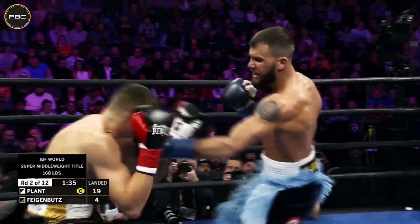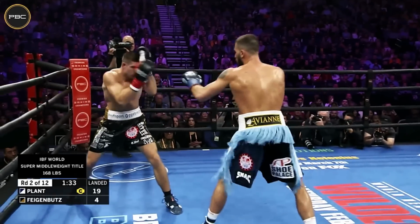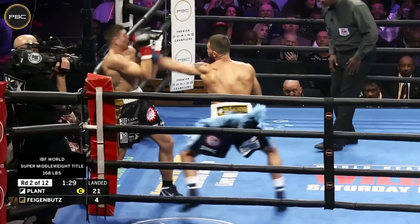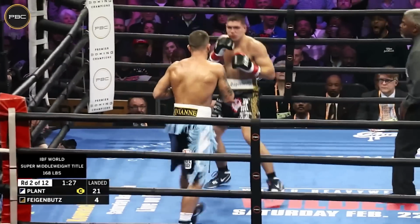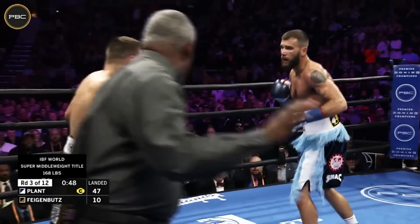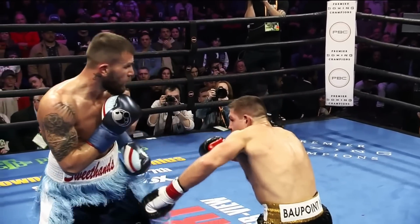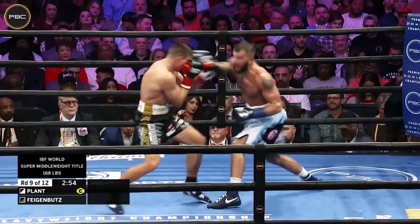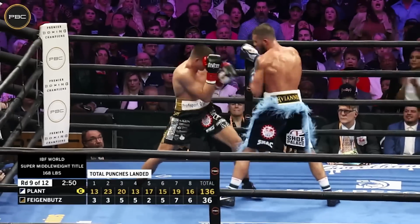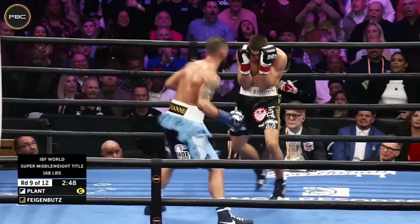Look at that hook. Hook, and Feigenbutz he's hurt, is driven back immediately. Plant just seems to be getting better and better. A student of the game, and already Feigenbutz backing up, and he looks stunned. Busted up and bloodied from the champion's stiff jabs and uppercuts, frustrated Feigenbutz failed to land anything of any significance before being stopped on his feet in the 10th following an unanswered barrage of blows.